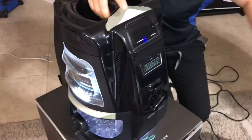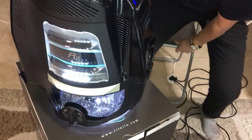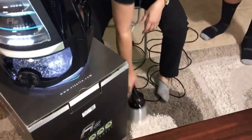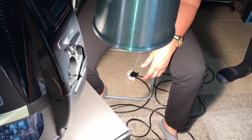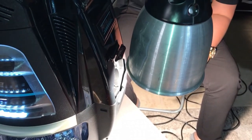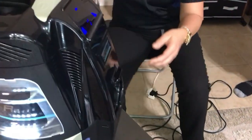Just use that for like 10-15 minutes. This is an air purifier. You could see the dust sucking in. It goes in there, same as the small one that has the air filter there. Yeah, but that one is very small.